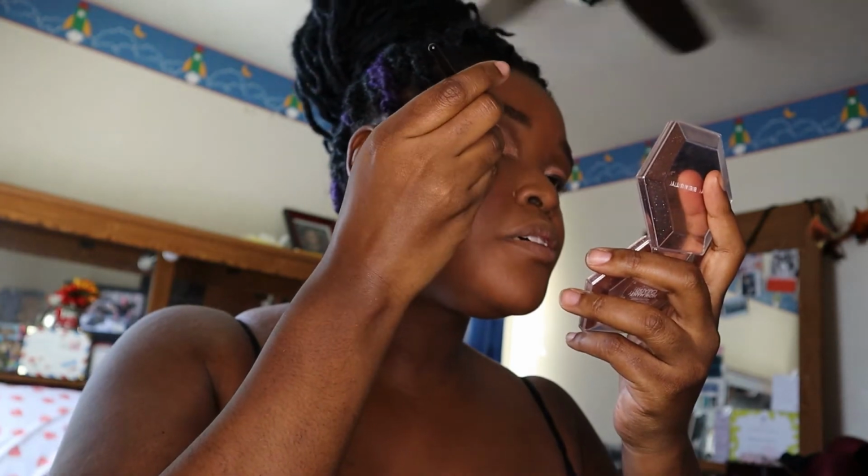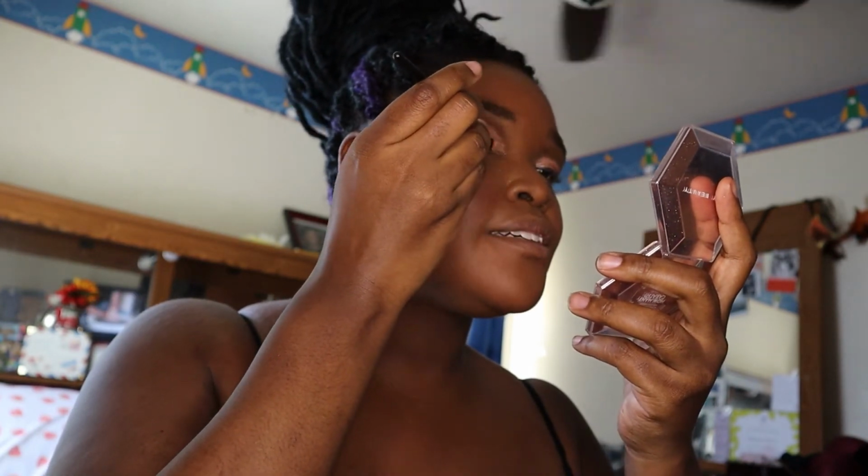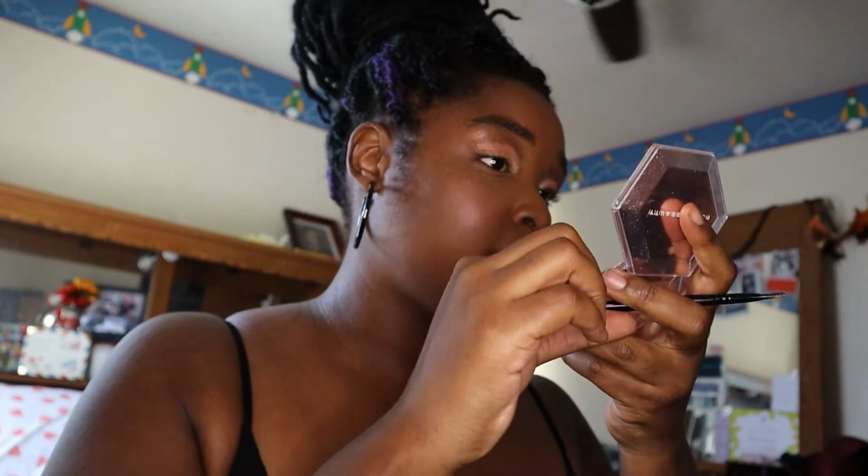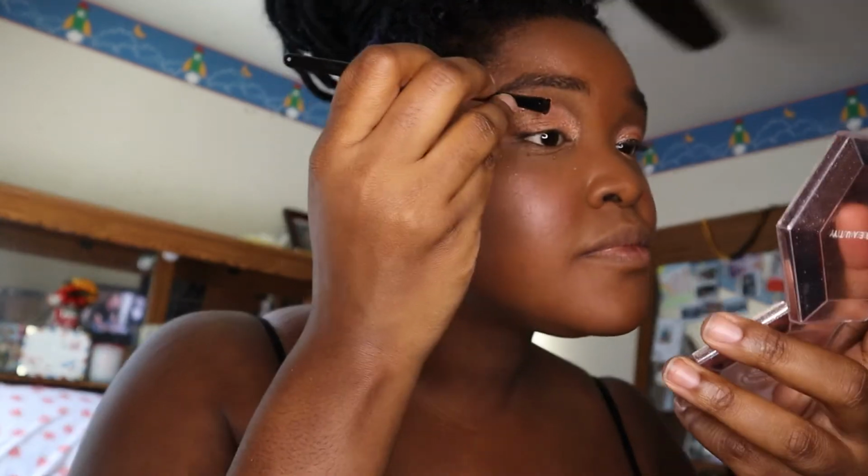Will forever be in my life because they are amazing. There's this one called Bumble that I highly recommend. It is a super matte lippy. Definitely put lip balm underneath that just to be safe, because they can be very, very, very drying.